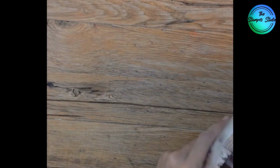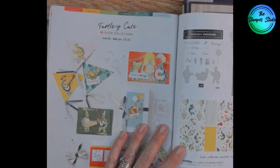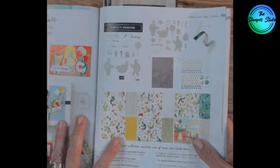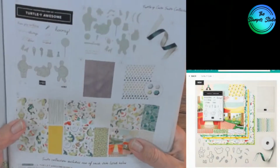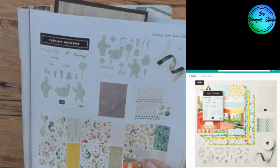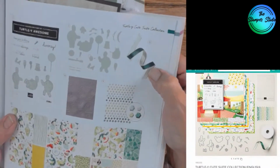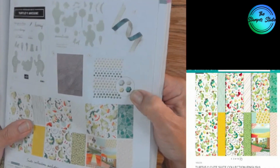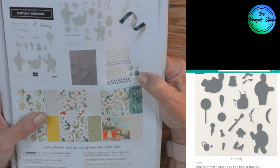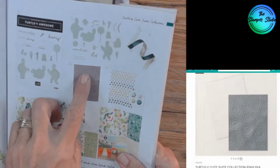All right. Next, I'm going to show you some really darling cards made with the Turtley Cute suite. In this suite, we have the stamp set, Turtley Awesome, and a lot of dies to cut out the paper, a lot of dies to go with all the turtles. There's where that ribbon came from that somebody used before, and there's where the little embellishment came from, the little hexagons. Those hexagons are called Shades of Green hexagons. And then you've got the turtle 3D embossing.